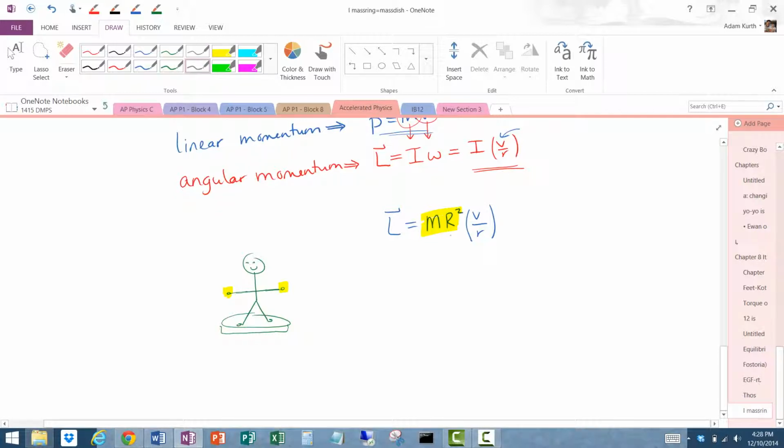If you watch what happens there, as we pull their arms in, that means the radius is going to go down, right? And if L has to stay the same and the radius goes down, this thing turns into mr times v, by the way. If the radius goes down, the velocity has to go where? It has to go up. Whoa! Yay, conservation of angular momentum. It's so cool. All right. Hopefully that made a little sense.